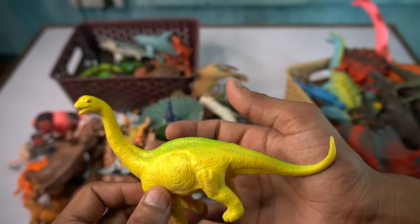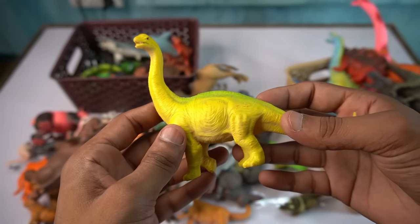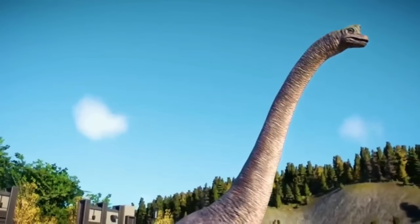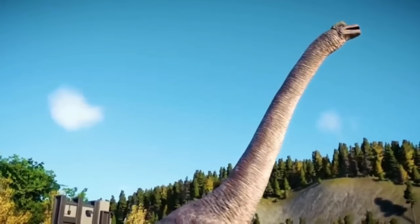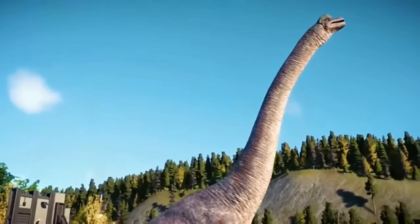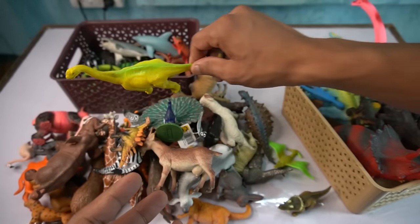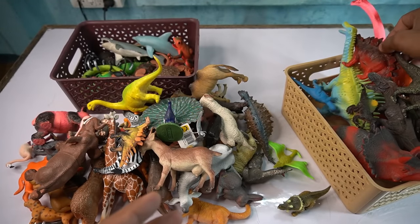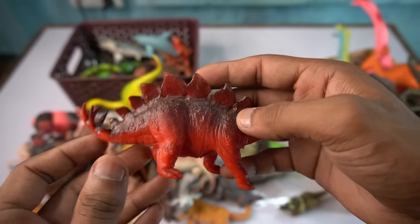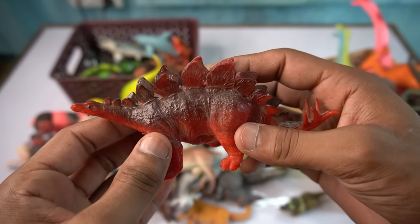Amazing look, guys, beautiful yellow dinosaurs. Look is beautiful, back look is amazing, guys. So side this, guys, yellow dinosaurs. And guys, next Stegosaurus, beautiful look, guys, black red combination Stegosaurus design is so nice figure, guys.